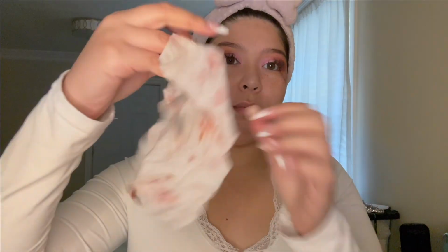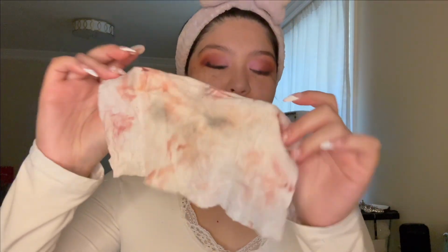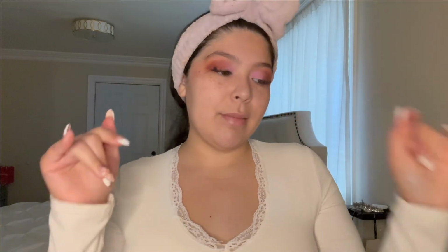Girl, look at my makeup remover wipe. Girl, I had to take a deep breath for a second because I was not liking the way it was blending, because I kept having to take some off and then put some back on. But whatever, it is what it is. It came out good enough, I guess.